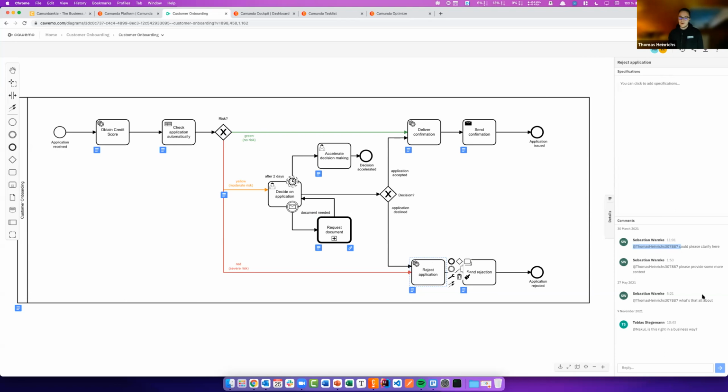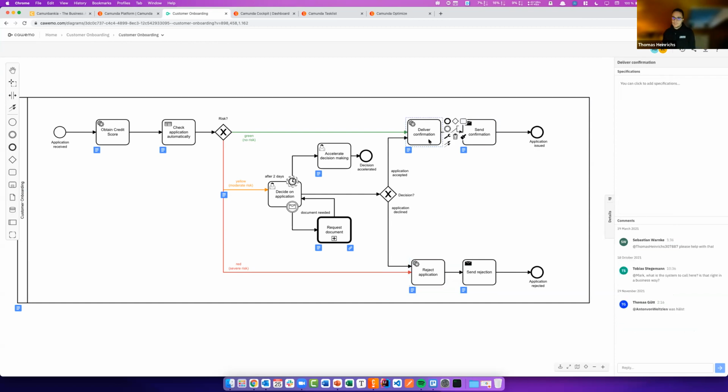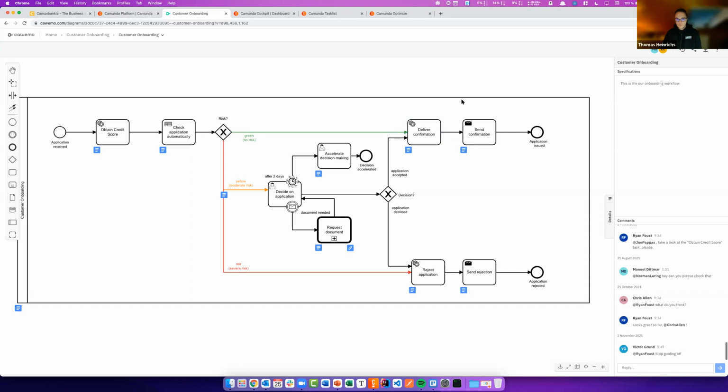Especially when thinking about business and IT alignment, this might be quite important, or when talking about domain-driven design. That's another thing Maria mentioned already in the beginning. You can really drill down the specification from a business point of view for one element in here, for this activity, for this flow, or for the overall process. So you have multiple ways to really specify what's necessary.